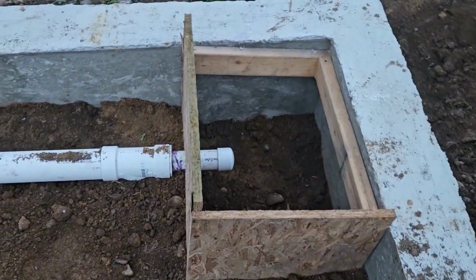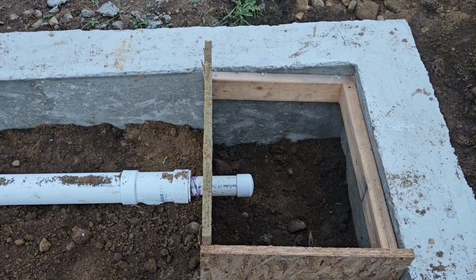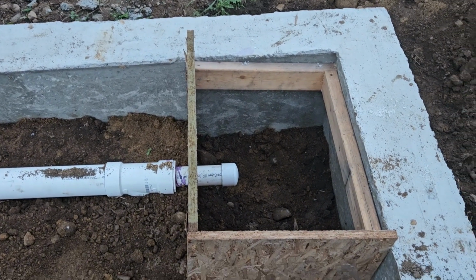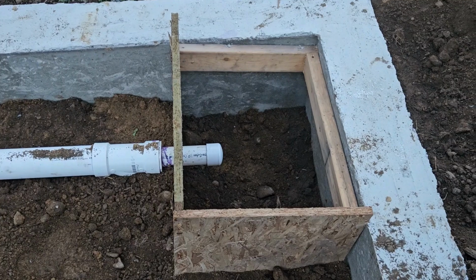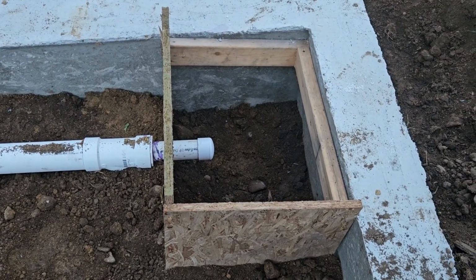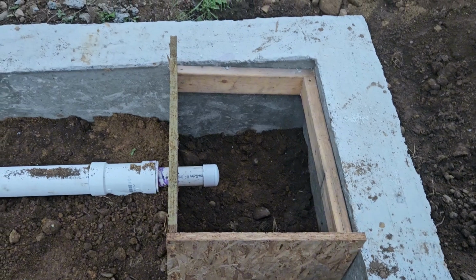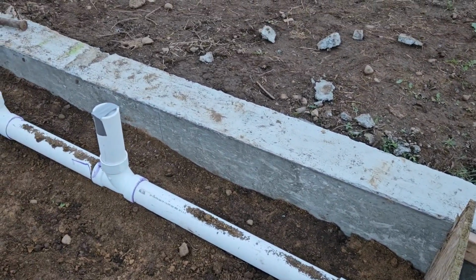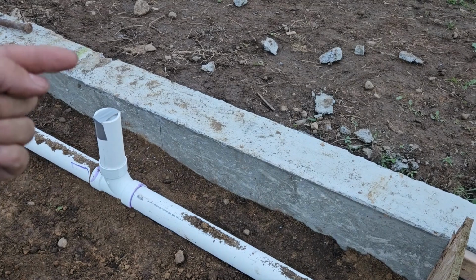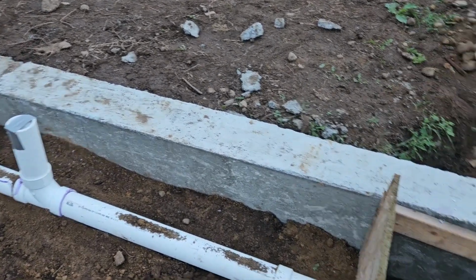So we built this box and put the little cap on the end of it because we're going to pour concrete all the way up until this point. We really got to make sure the shower is exactly where it needs to go to line up. So there's no fudging it right or left. It has to go a certain way. The toilet one, we have enough wiggle room that we'll be keeping the tank off the back wall.